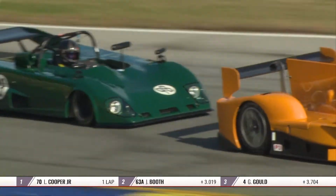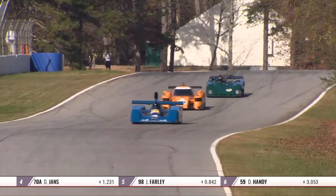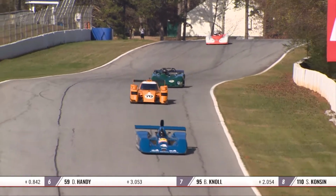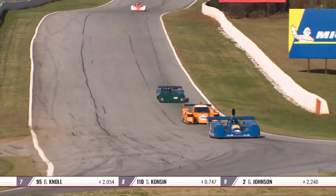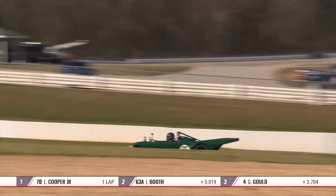Yeah. Well, that's what I was going to ask you, what engine was in that Lola there, but I guess he's kind of stuck in that one, isn't he? And it says Ford. It's a Ford Cosworth. Yep. And that's Danny Sullivan's Can-Am car. We call it the Frisbee. And then the orange and white car is Dave Handy in the back.